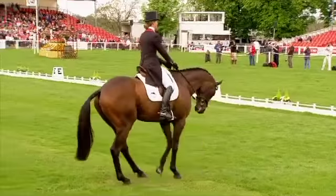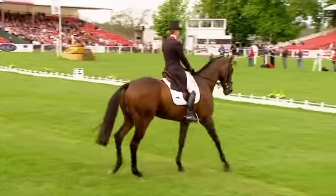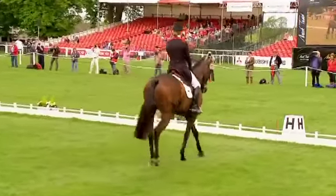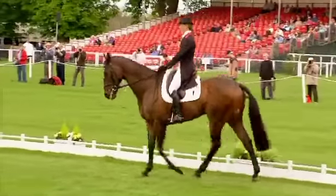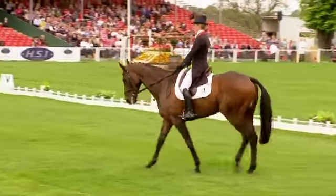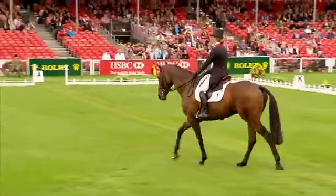Amazing. That was lovely. Oh, now he's dropped his neck down though, and that's got quite difficult. A very good halt. Unfortunately, he lifted his back too much actually, didn't he? He dropped his neck and pulled himself too high in the middle. Now, the trouble is he's quite bouncy, this horse. And see, the halt got a 9. The walk and the halt got a 9 from Nick.